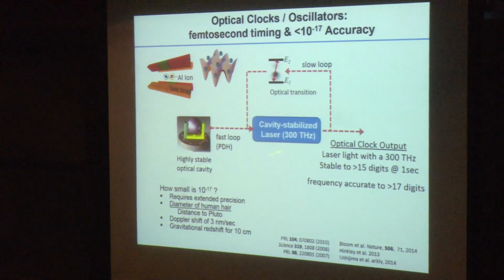And as Scott mentioned, what they really are is a laser that's stabilized to a cavity. This is a spherical cavity that Till Rosenband had developed with a very fast loop. So you end up with very narrow, stable laser light. But the frequency of that light is set by the cavity. And so to guide it, you have a slower loop where you lock onto some atomic transition, either with laser-cooled, say, strontium atoms or aluminum ions or whatever your atom or ion of choice is. These are very complicated systems, but they can work really well, right?